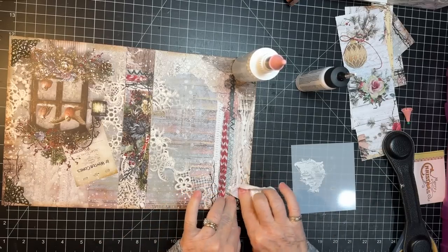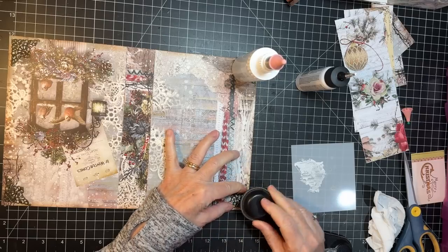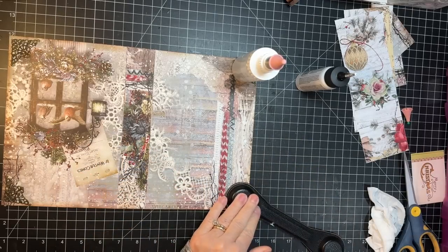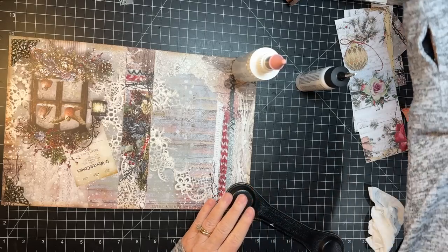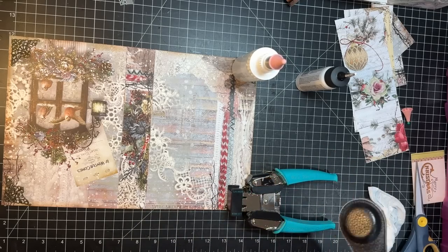And trying to decide what it is that I want to do on the middle of this. Okay, then I'm just going to throw this away because I've done what I set out to do. Actually, this would be good. This is heavy.